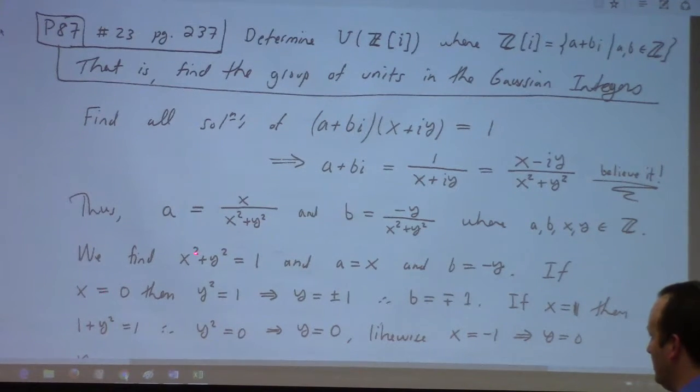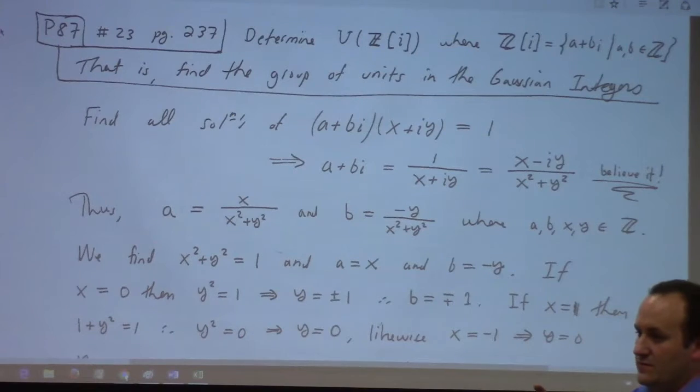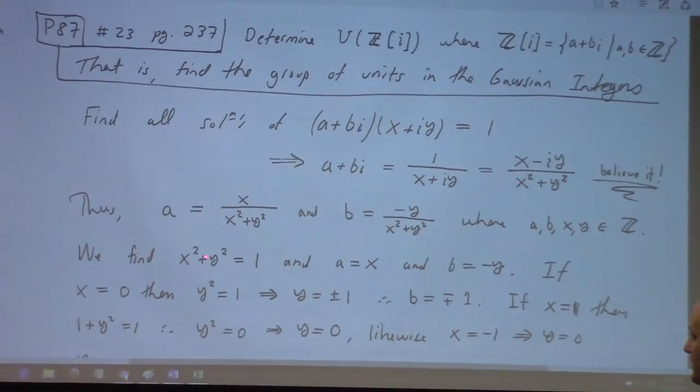And so what are the solutions to this in the integers? It's either one of these is 1 or minus 1 and the other one's 0, or this is 0 and that's plus or minus 1. There are 4 solutions to this equation. If you think about the unit circle in the plane, and think about Z cross Z, it's this grid of points. The 4 points which intersect the circle are (0, 1), (1, 0), (minus 1, 0), and (0, minus 1). You can also just figure out those 4 solutions without graphical means just by thinking about what's possible.